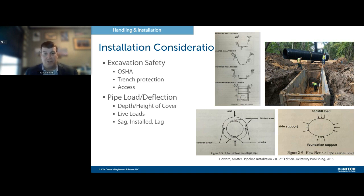Trench protection options include sloping, benching, shielding with trench boxes, bracing, and shoring. It's also required to provide access and egress, a safe working area, and potentially confined space monitoring. A best practice when trenching is to excavate just ahead of installation to prevent trench destabilization. And it's always important that excavations are routinely monitored by a competent person for changing conditions.